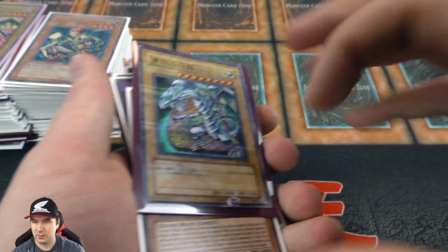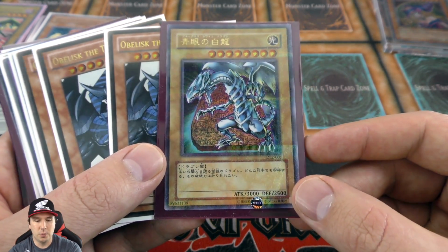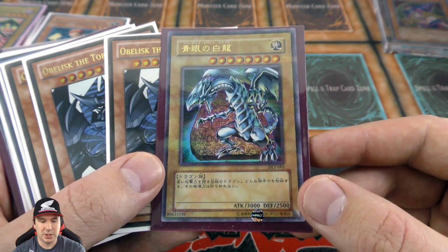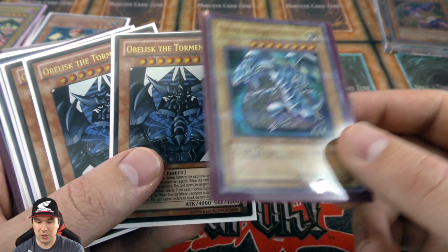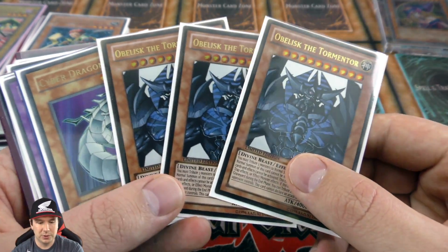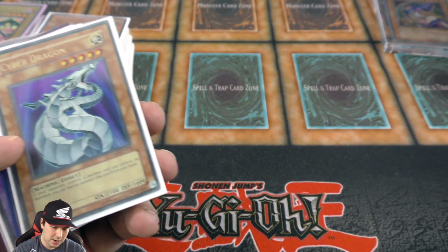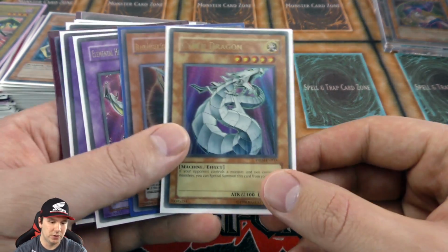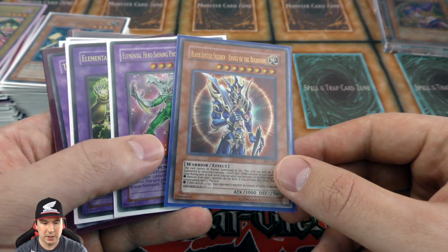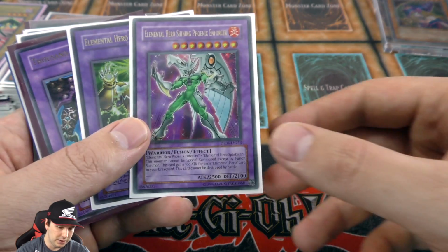Not this last Christmas, the Christmas before that one, so over a year ago, we opened and pulled this beautiful Parallel Rare Blue-Eyes White Dragon, and I said I want to get that mailed in, so we're definitely going to be mailing that in because it's beautiful. We pulled these gold Opposite Tormentors. I think those would be cool getting graded. And we have a DR04 Ultra Rare Cyber Dragon, and then we have our IOC Ultra Rare Blockbuster Soldier, and we have the Phoenix Enforcer here, Ultra Rare.